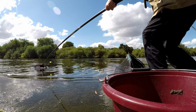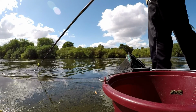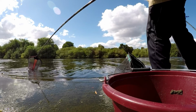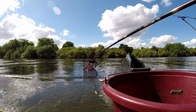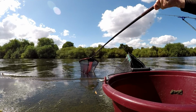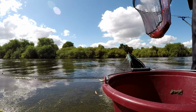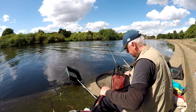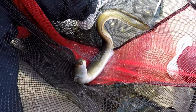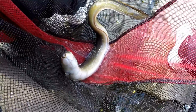That's a good one as well. Okay, it's in the net. It's not straightforward. It's in. Yeah. What, an eel? Yeah, it is. I've not had one down here for years. No, it's a good one as well. It's a clunker. This one must be 2 pounds plus.